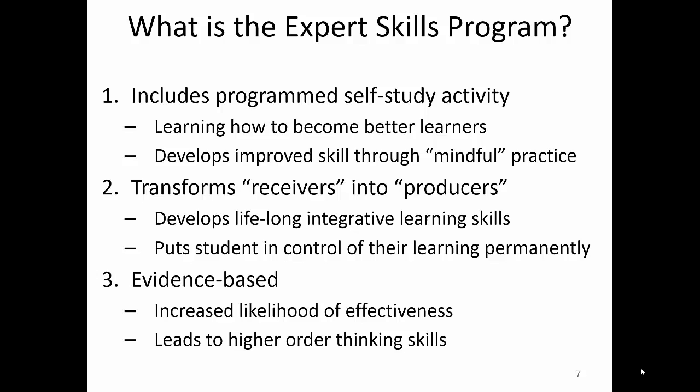Second, the ESP teaches you about yourself. It helps you transform yourself from a passive receiver of information into an active producer of understanding. To be sure, it is not uncommon for pre-medical students to use a receiver strategy of learning to compete and gain admission to medical school. This means that you would be skilled at receiving information from your professors and mastering that information for your exams. And for all you can tell, during your pre-medical education, this appears normal and sufficient. But it isn't sufficient for success in medical school.